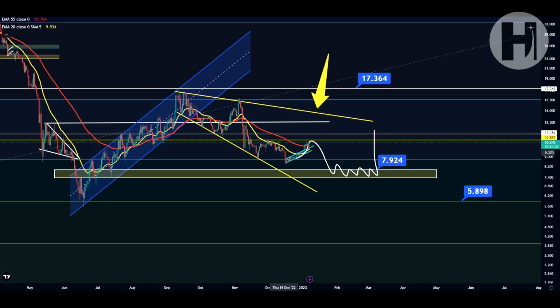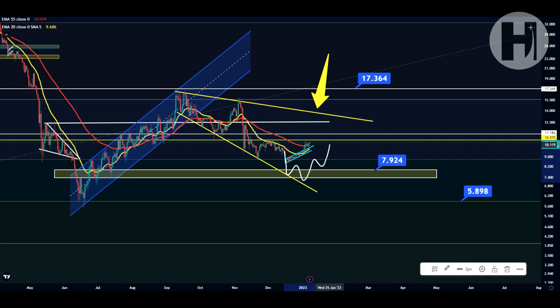And with this pullback that we got in December, to be honest with you, I was expecting us to come back and retest the support of the broadening descending wedge, but that didn't happen either, although we did have many retests in the past couple of months since September. So hopefully we can break out of this pattern, but usually this is a very bearish pattern and we tend to drop out from there. So let's see what happens here.